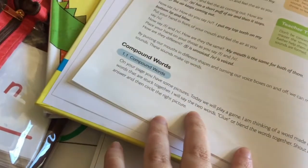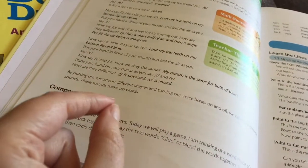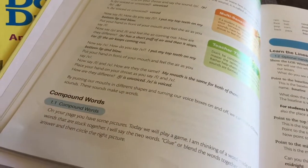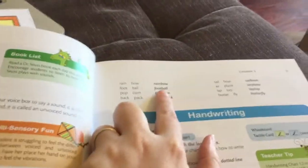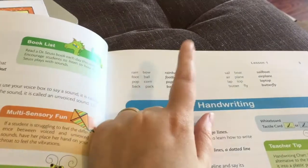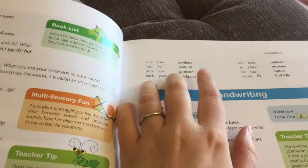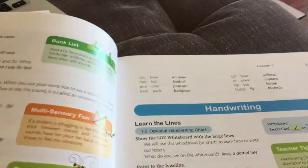And so in this case, the first thing that you're doing is compound words. So instead of starting by gluing sounds together in a word, like at, gluing it together to make cat, that can be difficult. So you start with words. You have this list in here, and they'll have in their workbook a sheet with pictures of all these things. So you'll say rain, bow, and they're supposed to figure out what that is and point to it. Foot, ball. So they find the football. And so this just gives them the idea of gluing things together. It's a very, very gentle way to start.